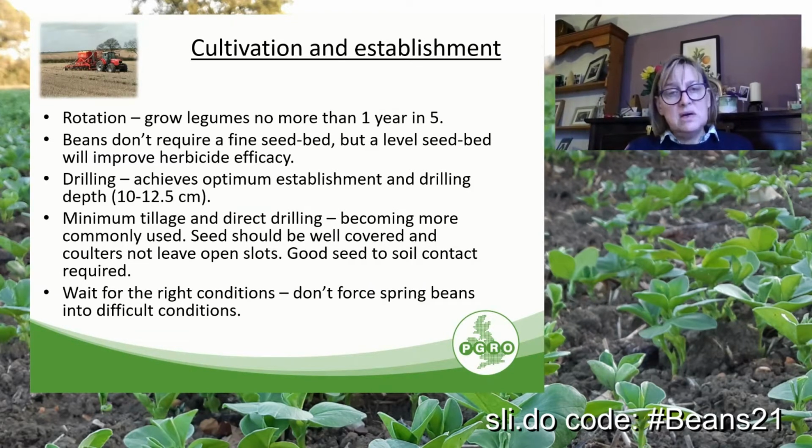Although they don't necessarily require a fine seed bed to get good herbicide efficacy, of course, the level seed bed is required. For drilling depth, optimum depth of drilling is about 10 to 12.5 centimetres, so approximately 3 inches. And that is really to get them deep enough so that the herbicide damage doesn't occur, for instance, also so that you haven't got your crows and rooks pulling them out, but not so deep that establishment is slowed down.